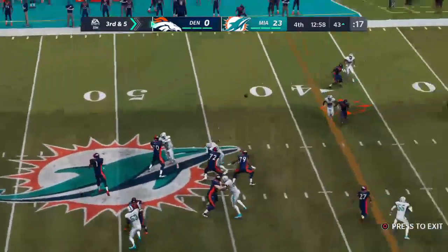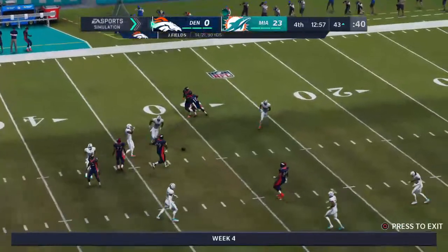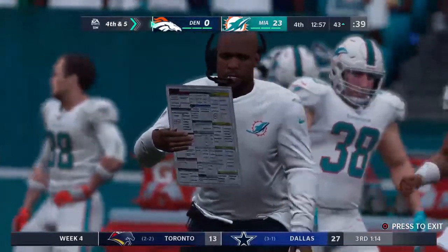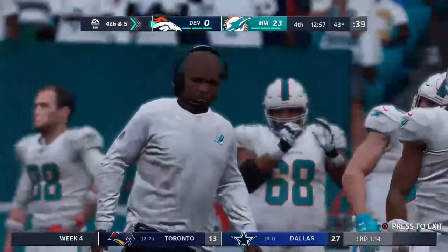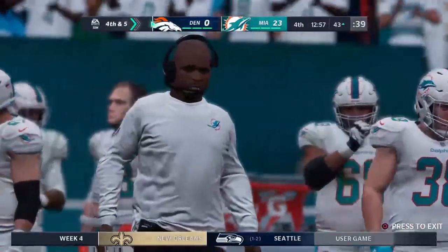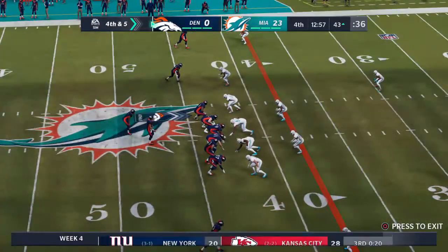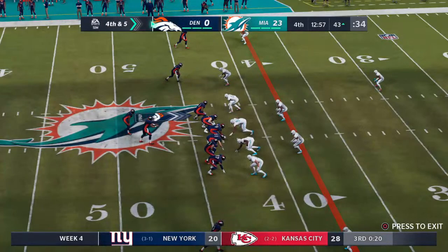From the shotgun, he'll look to throw, and he can't quite pick it. No interception so far. That probably should have been their first, but at least it's 4th down. At this point in the game, they've got to continue to try anything they can. They're still working at it, even though this one feels like a lost cause.